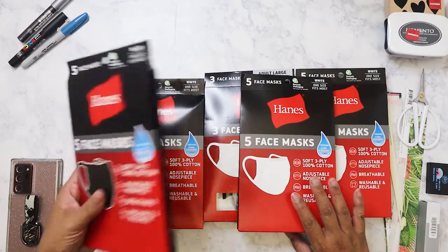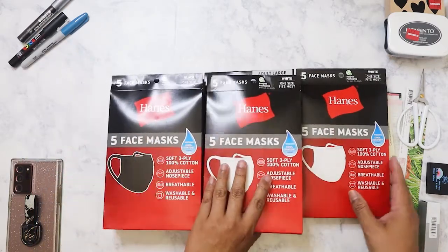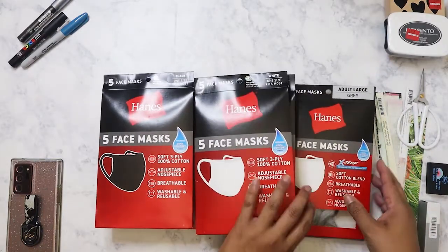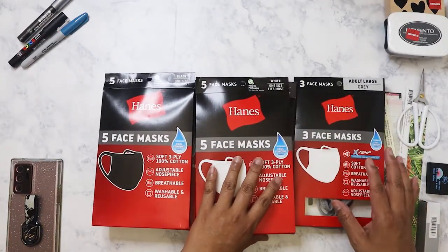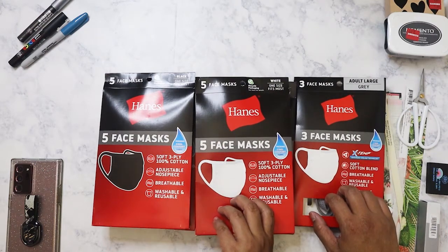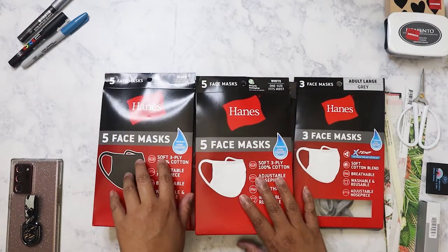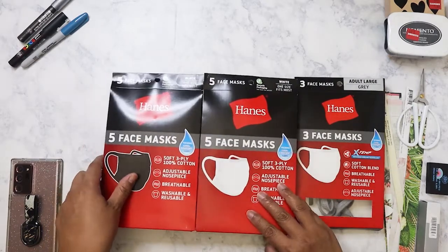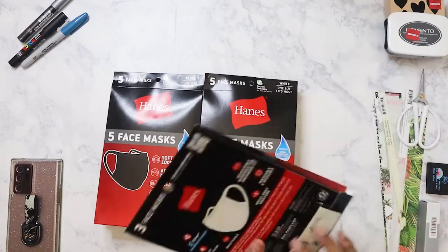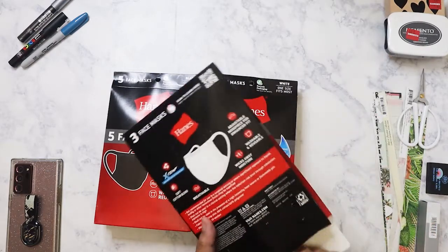Now, the reason why I bought these at Dollar General is because Walmart's not selling them anymore. And that's where I originally got them. The great thing is that Dollar General has these for $5. If you get the five pack, it's $5 because they're 50% off. The three pack came out to $3. So they're basically like a dollar a mask, which is not bad.